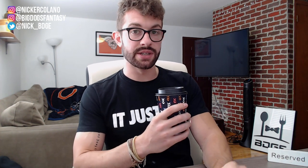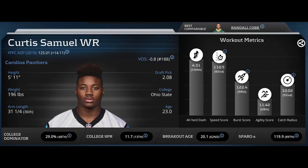He averaged more fantasy points per game on the year than DJ Moore did. He scored double-digit half-PPR fantasy points in more than 50% of his games, in 7 of the 13 games, while DJ Moore only did that 31% of the time. He's fully healthy going into this year. He's a ridiculously explosive athlete, and he's just 23 years old coming into his third NFL season. I mean, you just look at the numbers, man. 4.31 speed, 92nd percentile for weight-adjusted speed score.